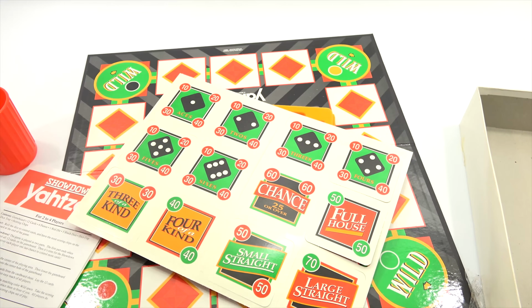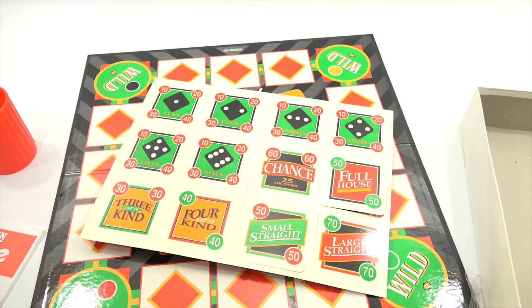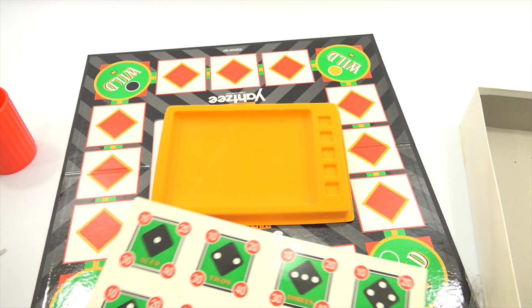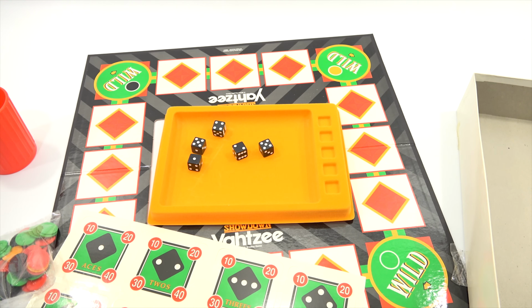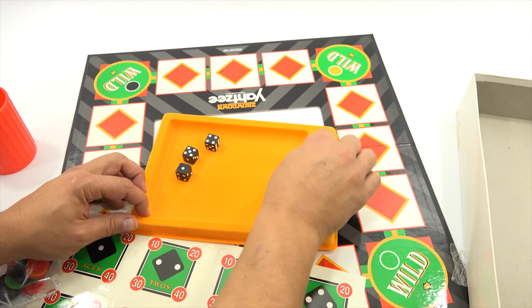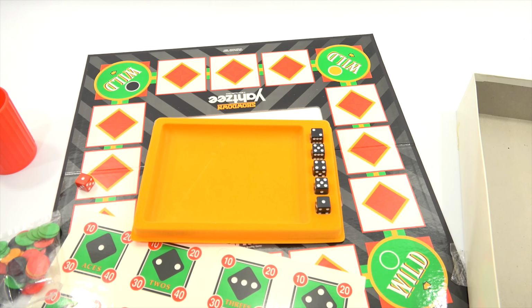So there they are. 4 pawns, we know that, right? 1 red die, 5 black. So I think we are officially good to go with that, don't you? Interesting looking game. Now, I've played plenty of Yahtzee, but I've never played this version, so I wonder what it's all about and how you move around the game board.